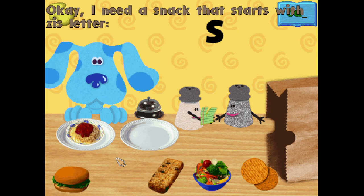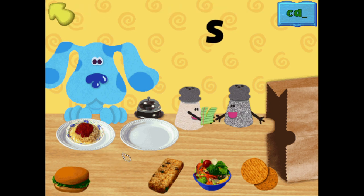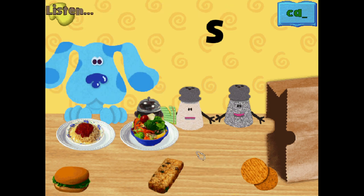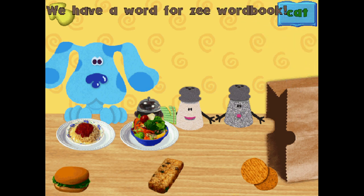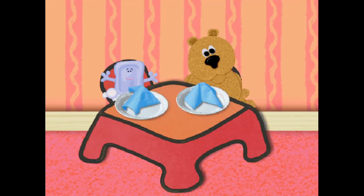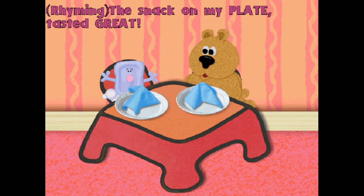What snack starts with this letter? S. That letter sounds like this. Salad. Does that start with our letter? Listen. S. Salad. It starts with that letter. Oh, look! We have a word for the word book. Whoa! The snack on my plate tasted great.